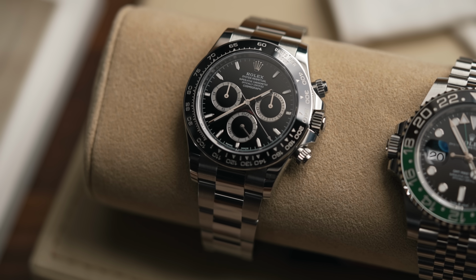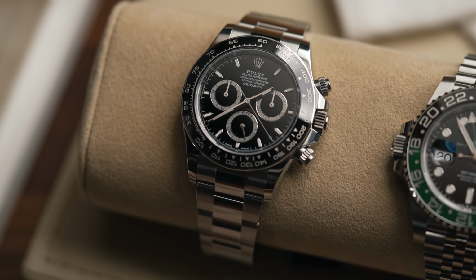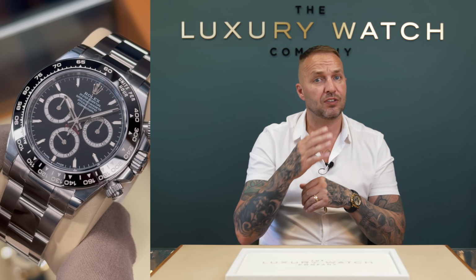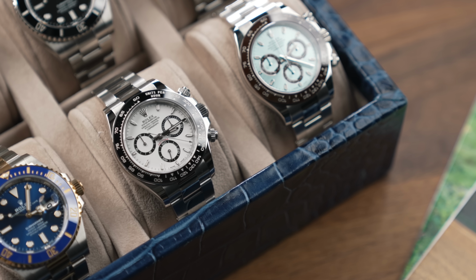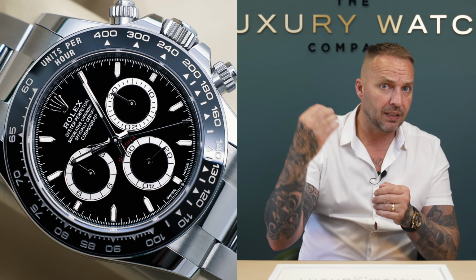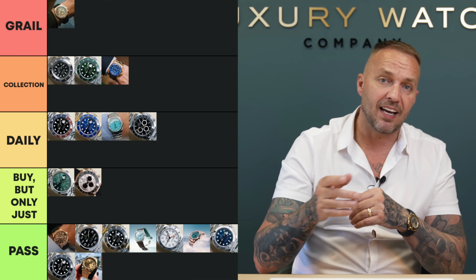The new reference Daytona steel black dial. What a watch that is, by the way. Absolutely love that watch. For you guys, if you've not seen it, it is a really stunning watch. We've seen all the changes over the years as Rolex has changed the models and movements and what have you. I think it's a beautiful watch. They do the panda white, as you know. In this particular range, I do prefer the black dial. So for me, it wouldn't go in my grail. It wouldn't go in my collectible. So for me, the black dial, I would daily the hell out of it.